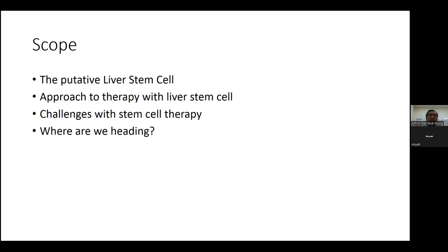So I'll cover today the putative liver stem cell, which is the best stem cell we have for such therapy, the approach to therapy, the challenges we are facing now, and where we are heading.